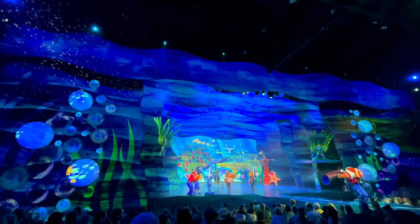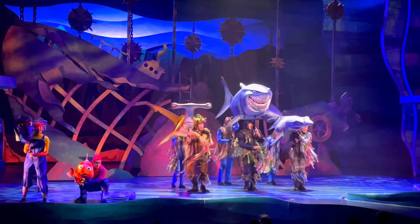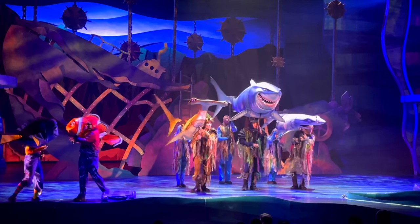Glad that show is back. It is really, really adorable. Even if you're not a huge fan of musical theater, I think you'll really appreciate the puppets and just the experience of it. When the bubbles come down at the end, it is just really magical. I will say, kids seem to love this show, although the really little ones were a little scared when Bruce the Shark came out, but they seem to get over it. So I think all in all, the kids really enjoyed this show. So if you've got little ones, I would definitely put this one on your list.